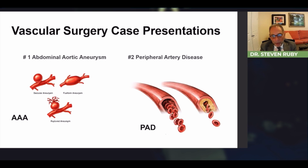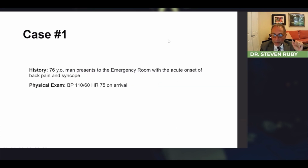So let's talk about two cases. These are two common cases, typical patients that I took care of every single day. As I said before, it was the challenge with these kinds of patients that got me going, got me up early in the morning, and kept me at work late sometimes, but something that I really like to do.